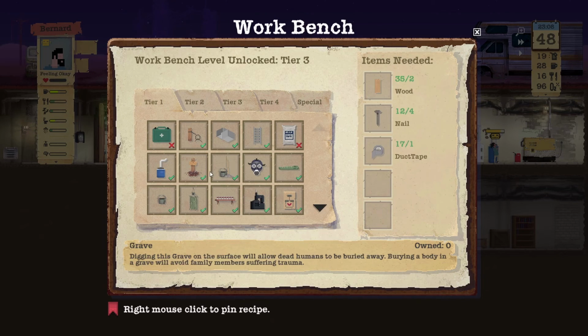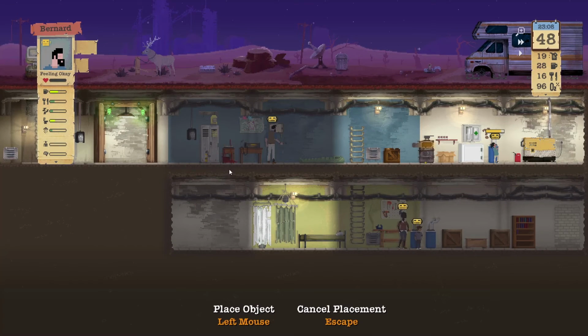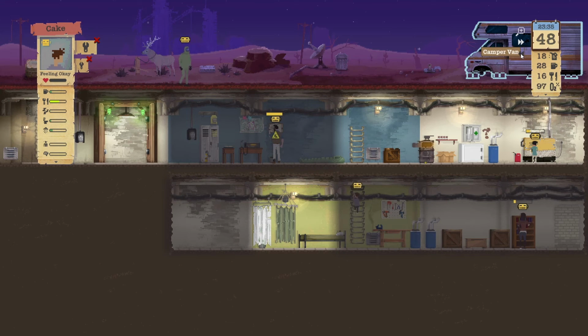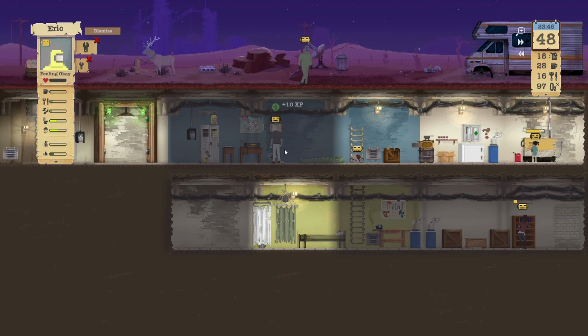Okay, no, never mind. We'll make a basic one of these. There we go. We've got loads of resources for that, and we'll just put it right there. We'll put it right where the original one was. There you go. Nice, easy job. And I think Bernard has just about constructed it already. There we go. Right, Bernard's done it.